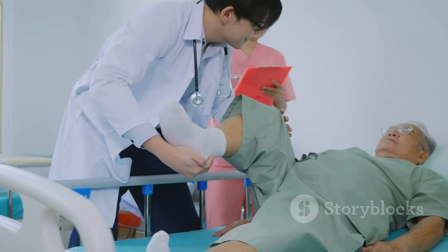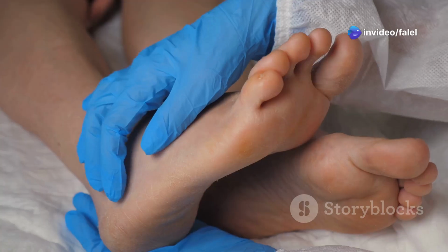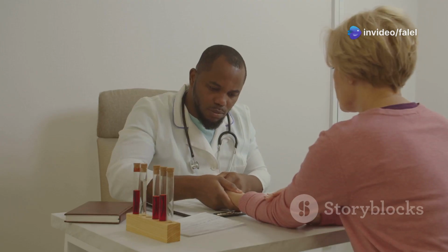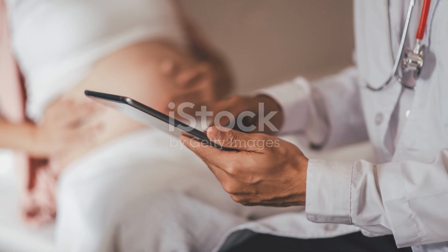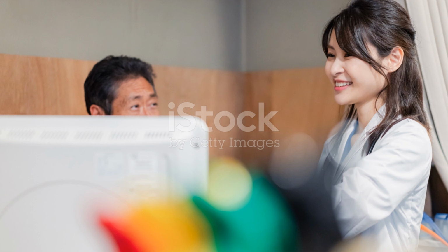Your doctor will examine the areas where you're experiencing swelling, checking for things like tenderness, pitting, those lingering dimples I mentioned earlier, and changes in skin color or temperature. Depending on your symptoms and medical history, your doctor might recommend some additional tests to help pinpoint the cause of your edema and rule out any serious underlying conditions.